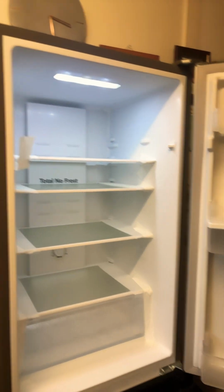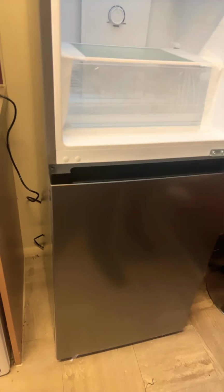So it's quite very tall. Can we put the mat back?